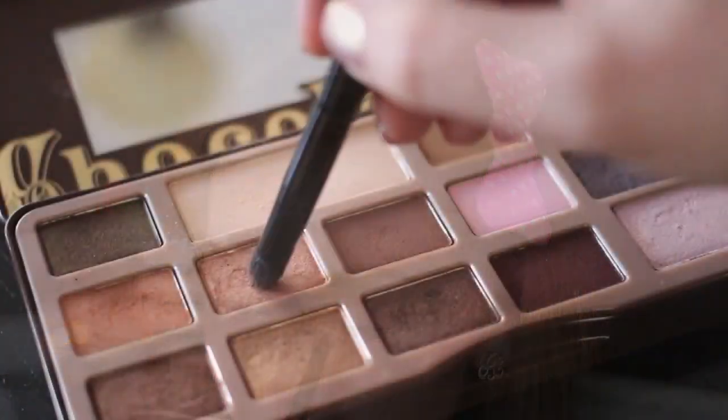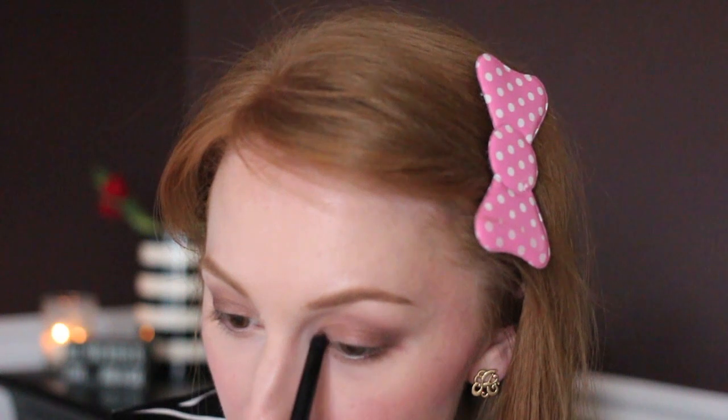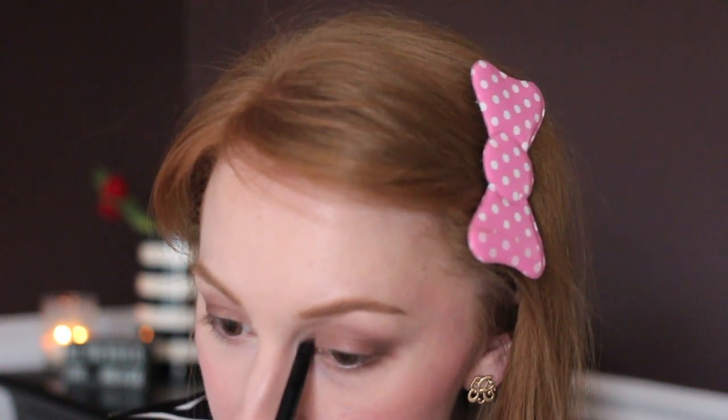Now I'm taking another one of my favorite colors from the palette, which is Marzipan, and I have that on a duo fiber pencil brush. And I'm just taking this around the inside corner and then lightly blending it in.